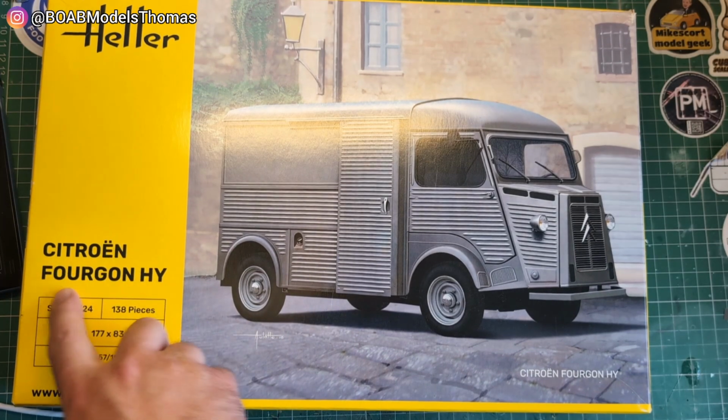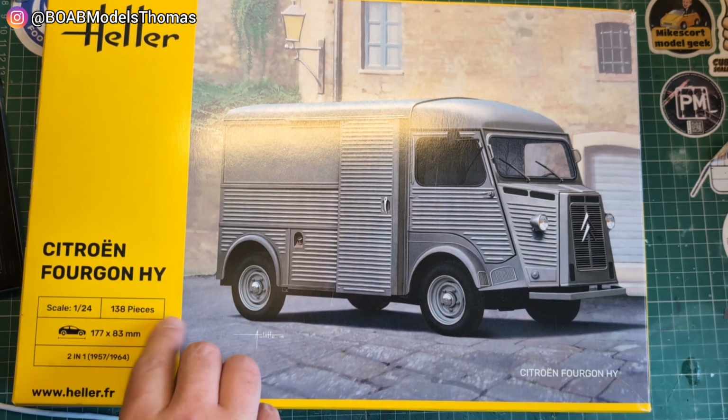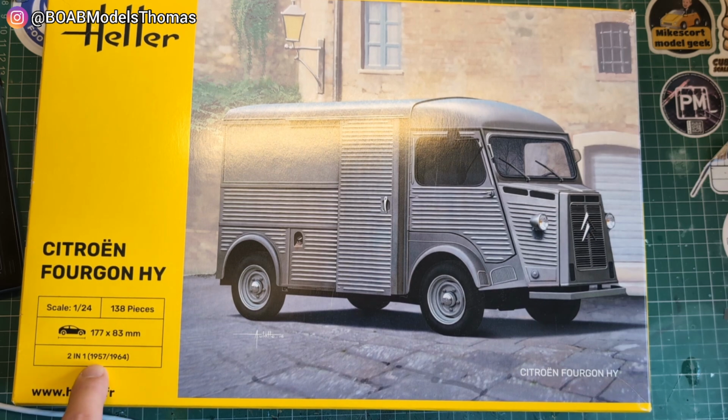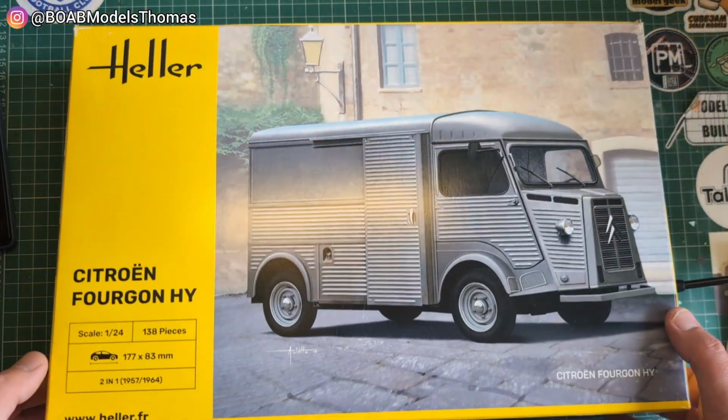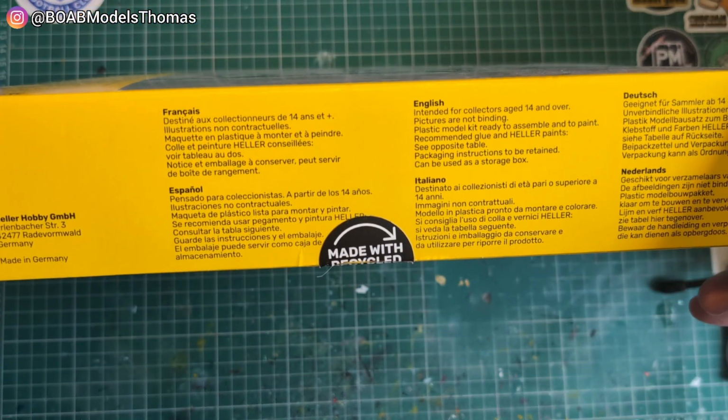It's the Citroën Fourgon HY 1/24th scale from Hella, 138 pieces. You've got the dimensions there. It's also a 2-in-1, so it comes with either 1957 or 1964 layout. It's a relatively recently tooled kit. I think it's less than 10 years old.